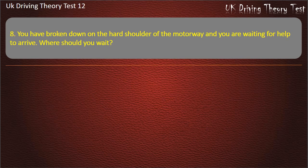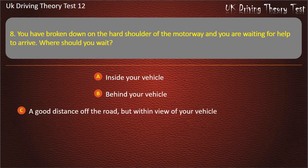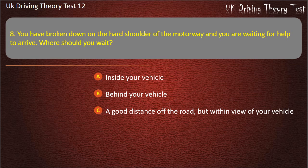Question 8. You have broken down on the hard shoulder of the motorway and you are waiting for help to arrive. Where should you wait? Inside your vehicle. Behind your vehicle. A good distance off the road, but within view of your vehicle. In front of your vehicle. Answer. A good distance off the road, but within view of your vehicle.